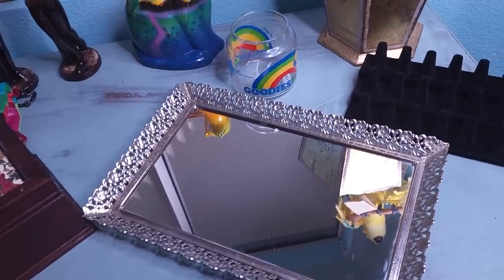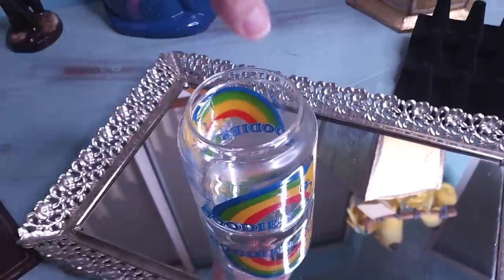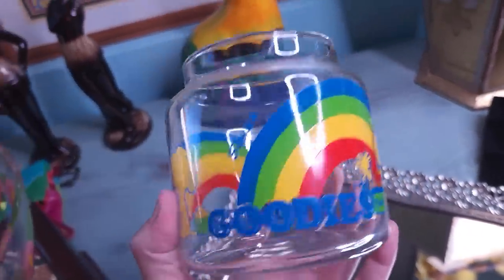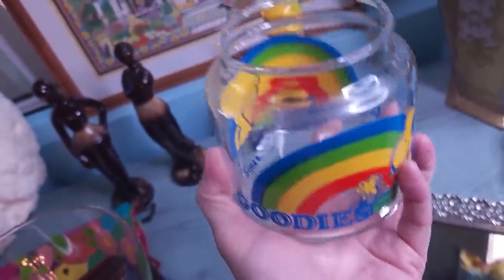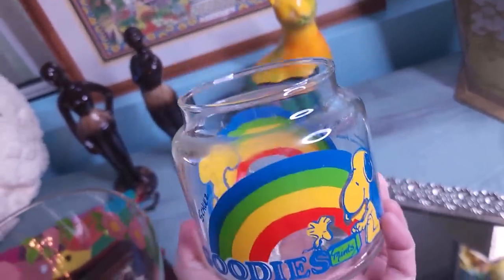And then I got the Snoopy jar. Now, I confirmed that this was a candy jar. So it would have had a lid. As a candy jar, if it's complete, they sell for about $30. Just being the Snoopy like this, I'm thinking I can get 12 to 15 on it.